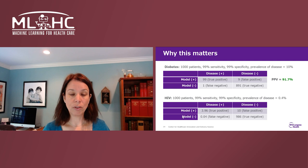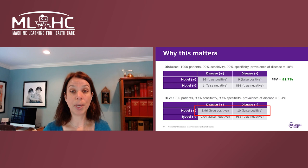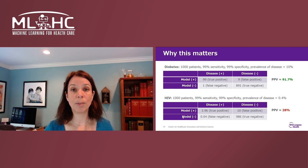But now you can see that the proportion of true positives is now much lower relative to all of the positives because the prevalence of disease is so low. In fact, my positive predictive value now is only 28%. Despite your spectacular area under the receiver operator curve, your 99% sensitivity, your 99% specificity, the positive predictive value of this test is 28%. 7 out of 10 times it will be wrong.